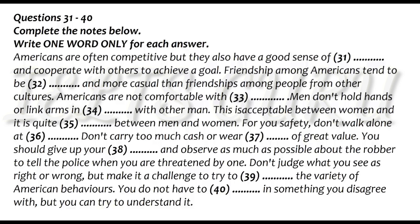Many typically American characteristics, individualism, self-reliance, informality, punctuality, and directness, are a result of those values mentioned earlier. Other national traits could also be identified, however. 1. Americans cooperate. Although often competitive, Americans also have a good sense of teamwork and cooperate with others to achieve a goal.